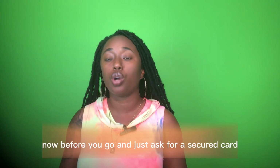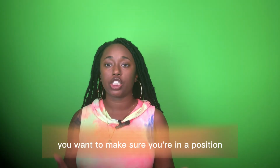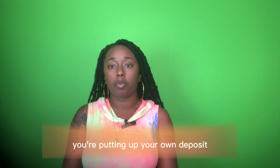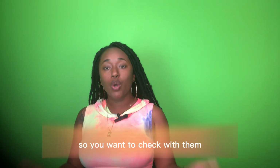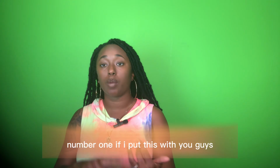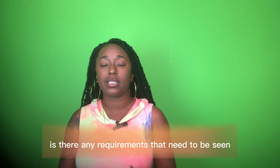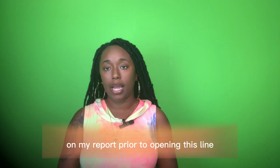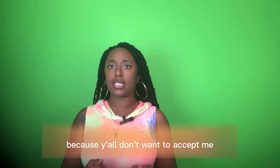Now, before you go and just ask for a secured card, you want to make sure you're in a position to be approval ready. Because even though you're putting up your own money, you're putting up your own deposit, there are still some banks and lenders who will deny you. So you want to check with them these couple of things. Number one, if I put this with you guys, are there any requirements that need to be seen on my report prior to opening this line? Because I want to make sure I'm not getting denied or getting an inquiry on my file because y'all don't want to accept me. I'll take other steps.